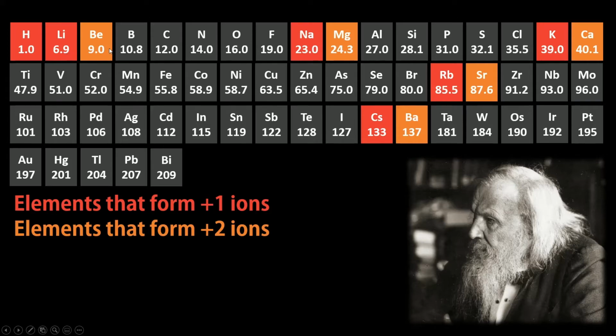Look at this. Red, orange, gray. Red, orange, gray. Now, the length of gray is different every time, but you get this pattern of red, orange, gray. These elements are repeating themselves.